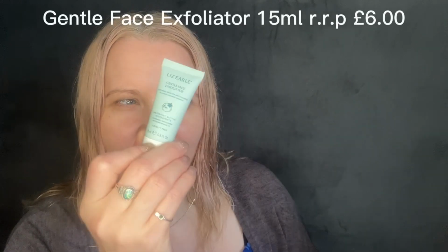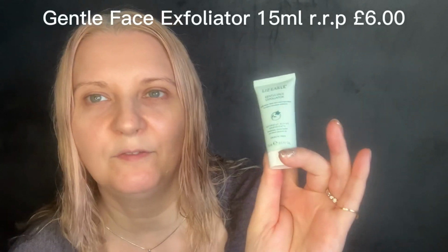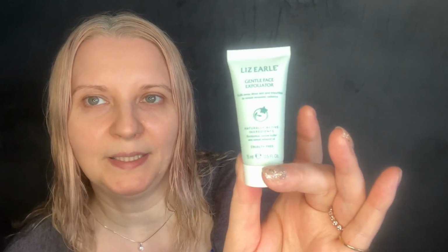Oh, a gentle face exfoliator. I think I got one of these in the calendar. I have tried her exfoliator before, and I know that I like that, so I'm happy to have that. The beads inside it, there's quite a lot of them in there. You know how you get some of these scrubs where the beads are few and far between, the scrubby bits? This one's got a good amount in it.